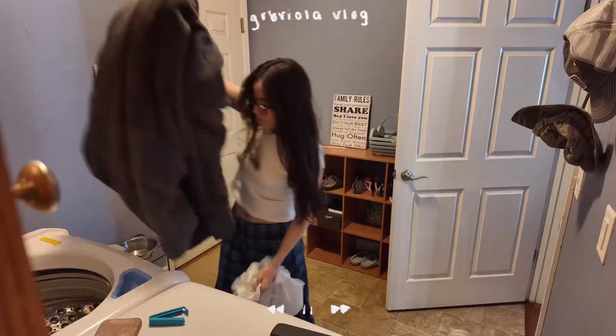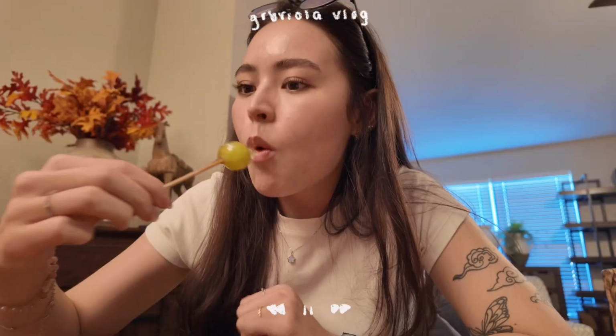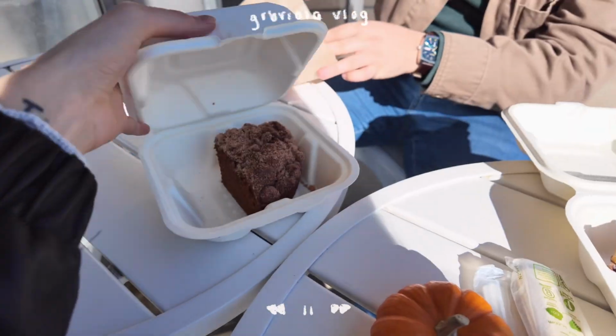Wake up at 7 a.m. New skincare. It like burns the back. Pretty undecided.